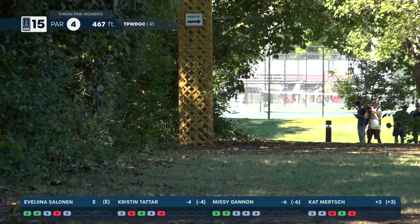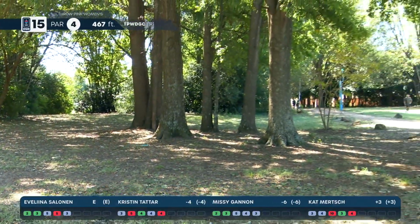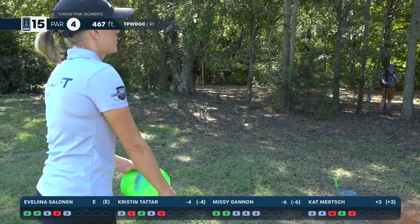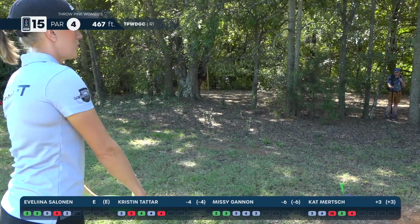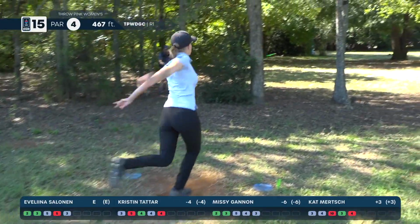This is looking really good. Gets that nice fade to the left. And she'll have some trees to work with. She could have used 10 more feet is what she would have loved. 10 more feet of distance, that would have made it wide open, but we'll see what she can do with it. But first we have Missy Gannon.